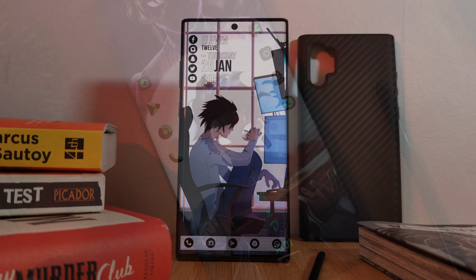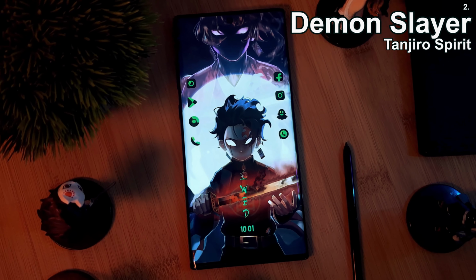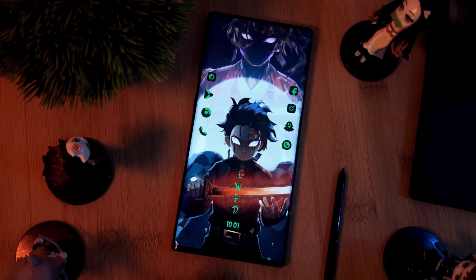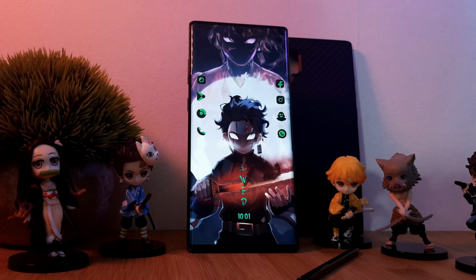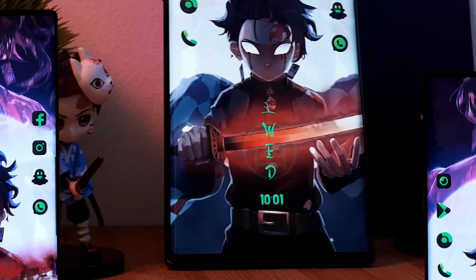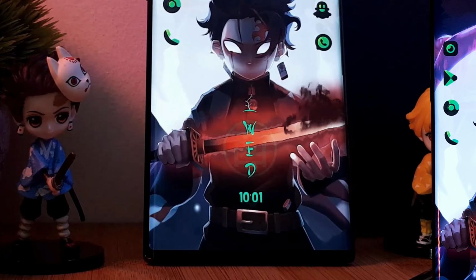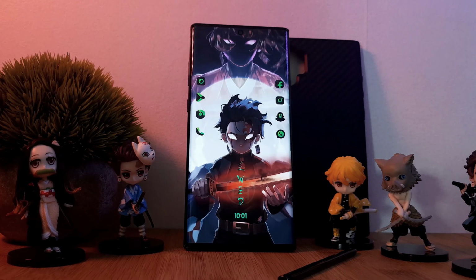Now coming in at a close second, I bring you the Tanjiro Spirit setup. Now with this one, I love that the bond between the two characters is highlighted through animation, and even though it is a busy backdrop, through the use of vertical icons and a single widget, your phones will get a totally distinctive look, helped along by those neon green accent colors.